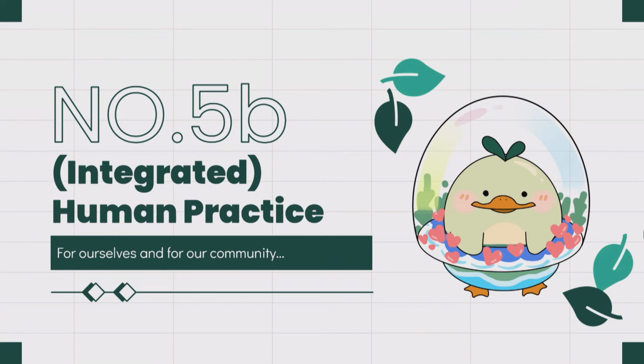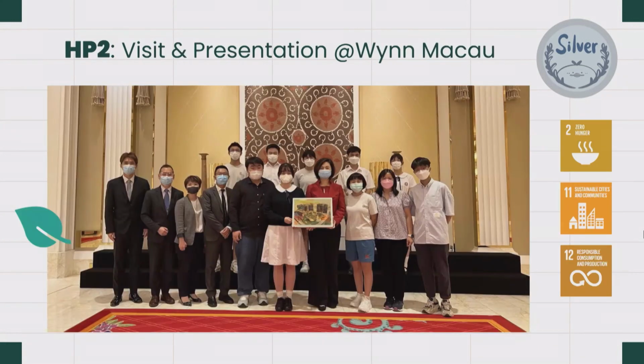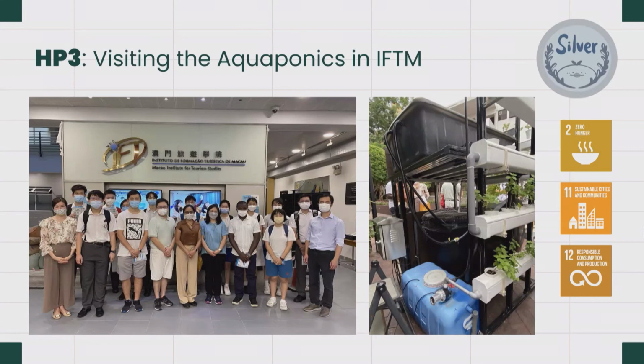The outreach department of our team is responsible for gaining insights from experts in different fields to constantly refine our projects while promoting our values to the local community. We visited Macau Urban Farm in Kowloon in March to know more about the current situation of hydroponics in our city. We also discussed implementation processes with our long-term supporter, Wynn Hotel. We shared our project with them and got to know more about food procurement processes of larger corporates. To study other branches of water-based agriculture in Macau, we also visited the Institute for Tourism Studies.